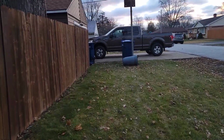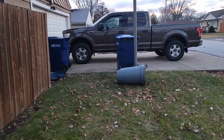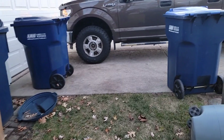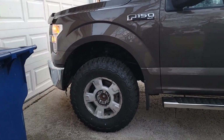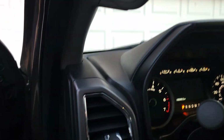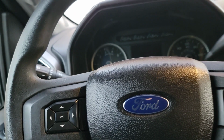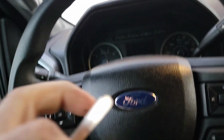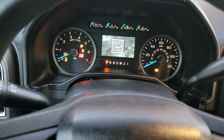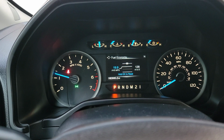There she is, all leveled. If you guys were on the live stream last night, you've seen how I fought this thing tooth and nail. So it's all leveled now, and let me show you the new cluster. Look at that. Ta-da! Alright, stop hitting the button. Instead of that basic XLT cluster, it's got the Lariat cluster.